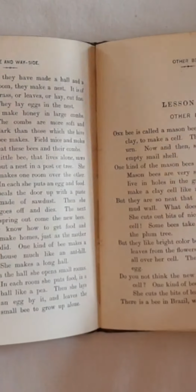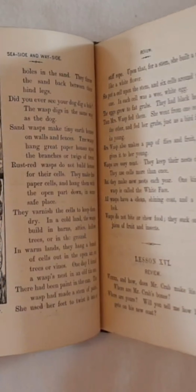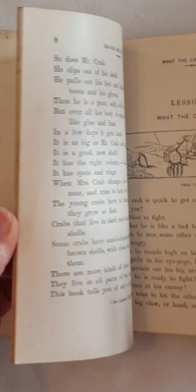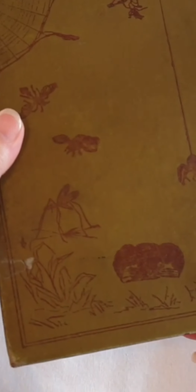So, as with all books that I buy, I can't always make up my mind whether I want to take the book apart. So I might have to hoard this one for a little while. But I just love the cover. So that was one of the things.